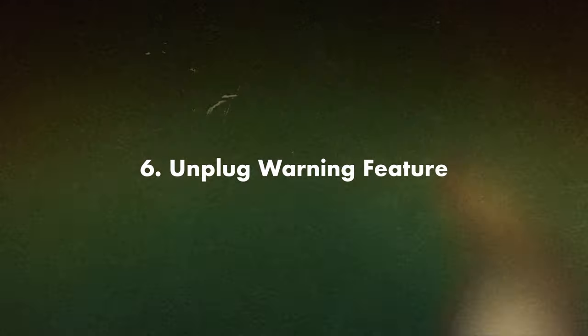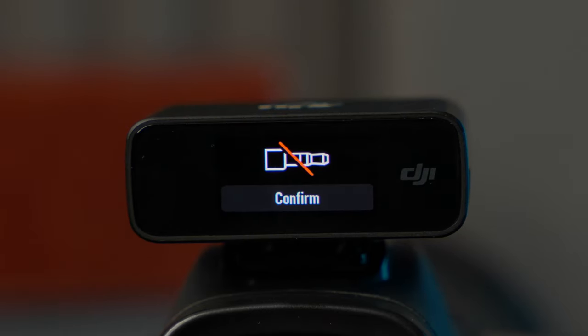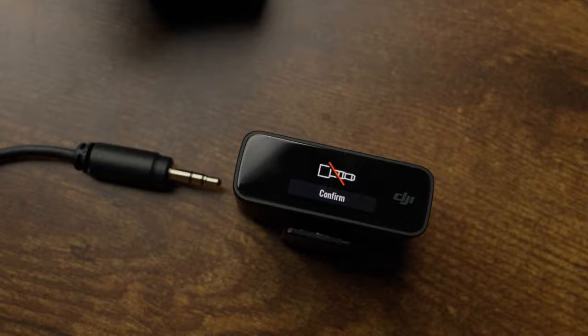Not only is that screen really useful for control, as well as keeping an eye on the status of your audio, it also has some warning features as well. So for example, if you accidentally unplug the cable, it warns you that you've unplugged the cable, just in case you've done it by accident. So you can see it there visually on the screen, it goes across the entire screen to remind you that you're not actually plugged in at that time.